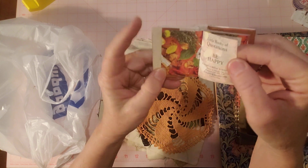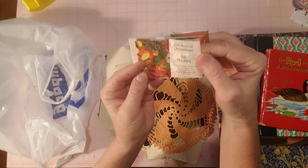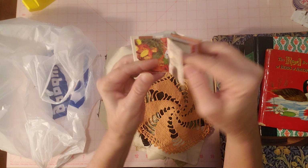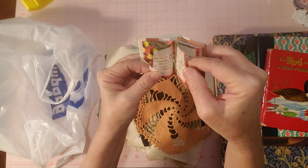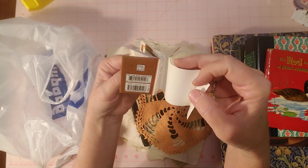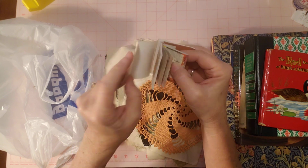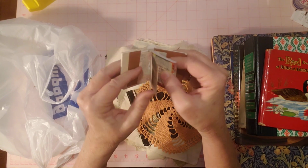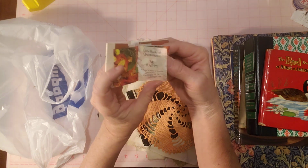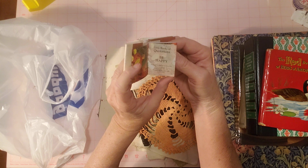Isn't it cute? Look at this. It's like fall leaves right there. Oh, let's see. I don't see a copyright right here. Let me look at the next page. Oh, I know I saw a copyright somewhere. Hold on. Well, I don't see it right now. Where did I see it? I thought I saw one in the store, but there's not one there.